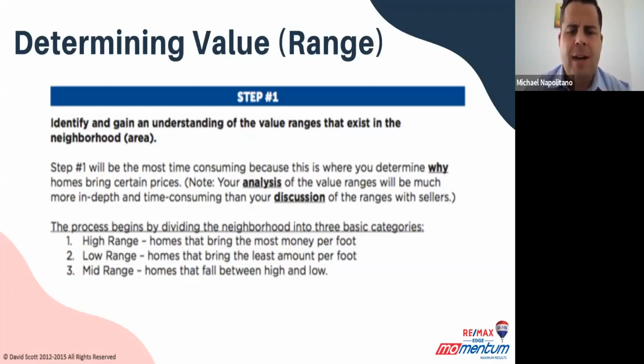So the process begins by dividing the neighborhood into 3 basic categories. Number 1, high range, homes that bring the most money per square foot. Low range, homes that bring the least money per square foot. Mid range, homes that fall between high and low. Right? That's how you should categorize things: high, low, mid.